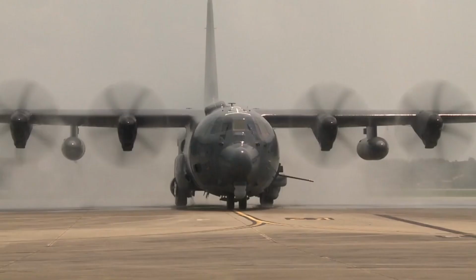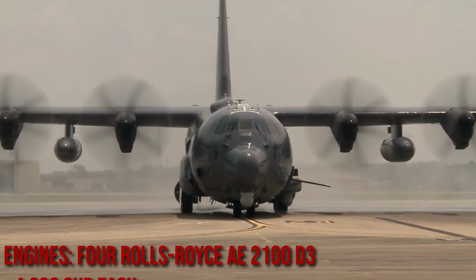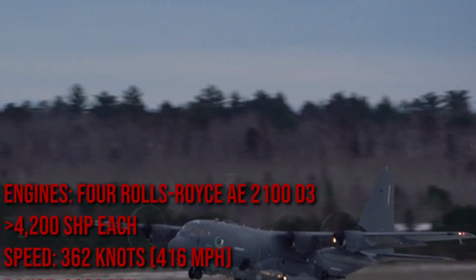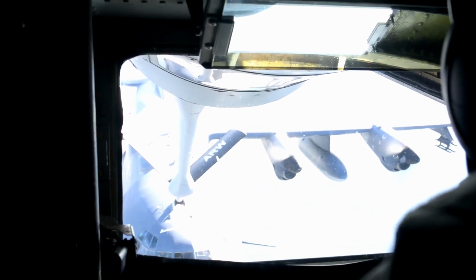Pushing this beast are 4 Rolls-Royce AE2100 D3 turboprop engines, each providing 4,700 shaft horsepower, giving it a speed of 362 knots and a range of 3,000 miles. But its range can also be increased with its aerial refueling capability.